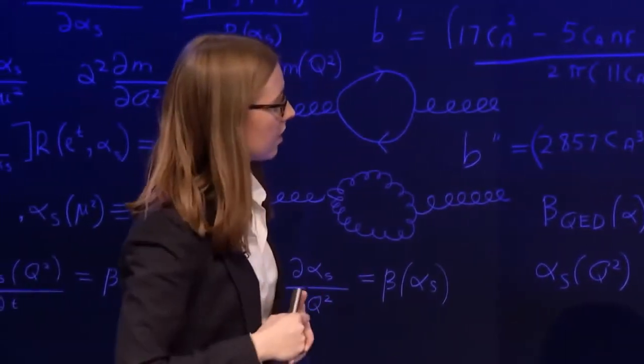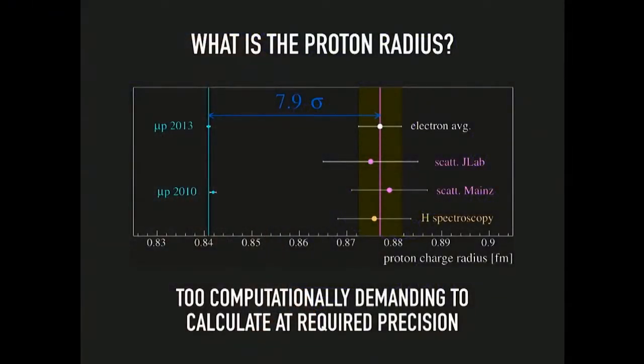And that difference is really quite striking. Here you see results from muonic hydrogen. This is the proton radius on the horizontal axis. And over here, you see different experimental results using electronic hydrogen. The width of this band gives you an idea of the uncertainty on the results. And these two bands are very, very many bandwidths apart. Right? They're very different.